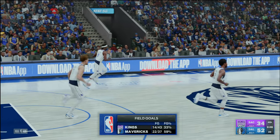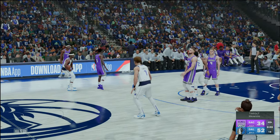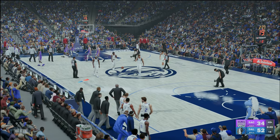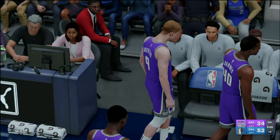Fourth quarter of play, and over 3.5 minutes have gone by now. Time called here. The Mavericks decide to talk it over. Sabonis is a dominant interior scorer. He's got the touch, the strength, and a wide array of post moves to work with.